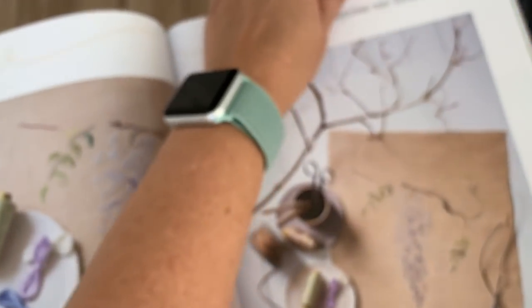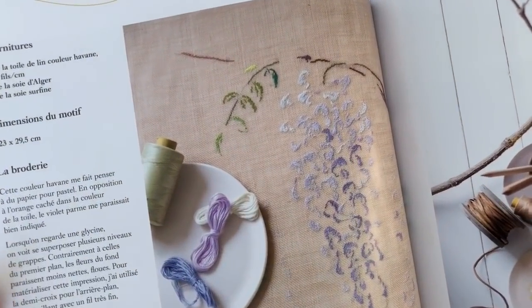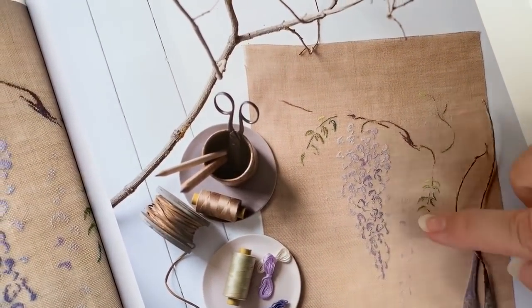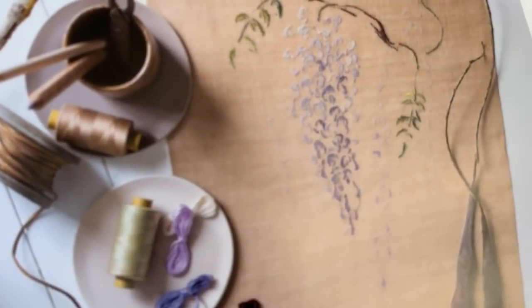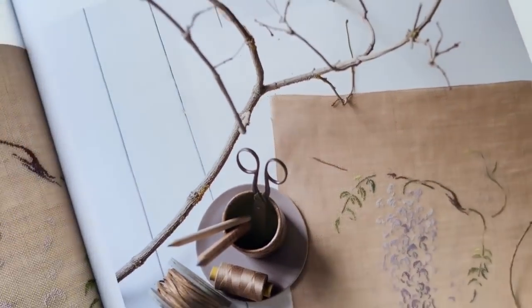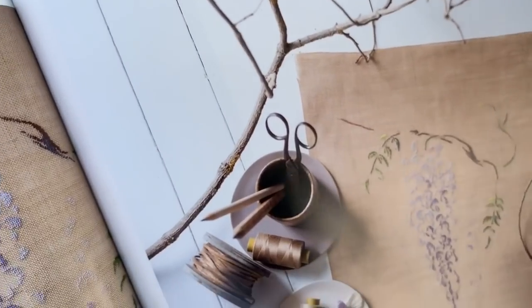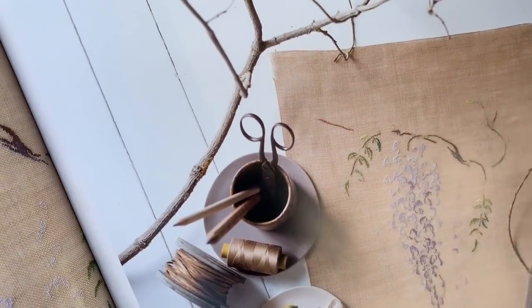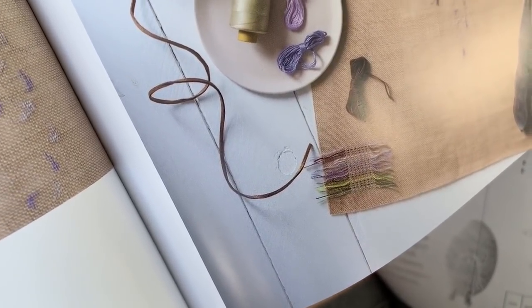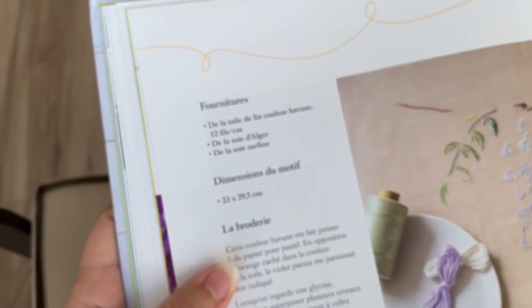Let's see. Next page. So this is another one with the wisteria. I guess a different version of it. I think. Because this one has, you know, the main wisteria and then some faint outlines of other blossoms coming down. Just gorgeous. I cannot get over just how stunning the delicate nature of these designs are. I think I need all of her books. Once again, she did the little swatch just weaving the fibers through the fabric. And she used Soie d'Alger again for this.